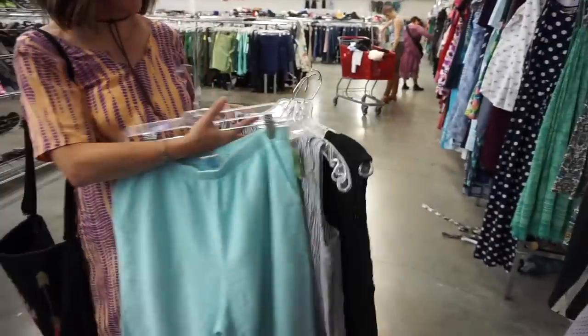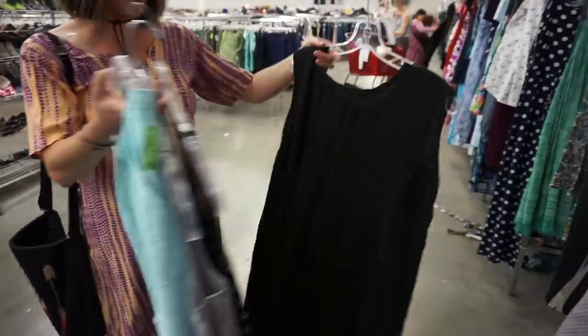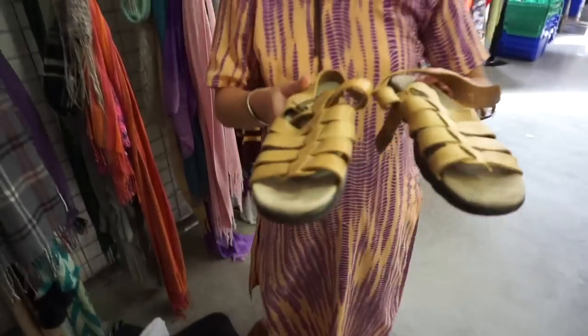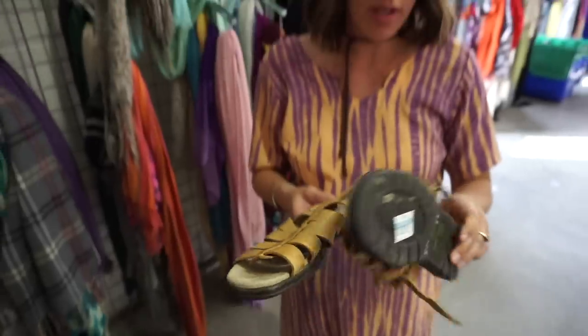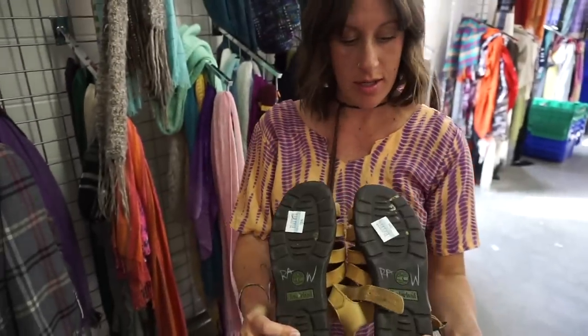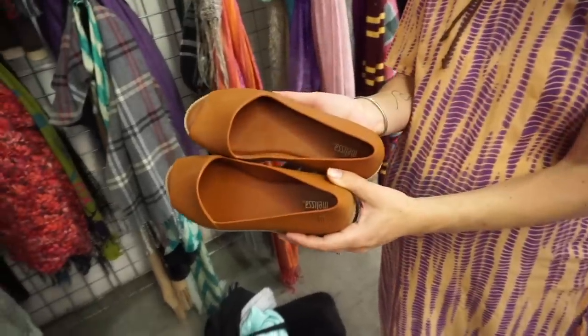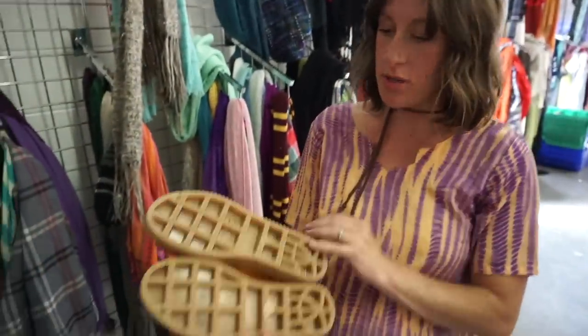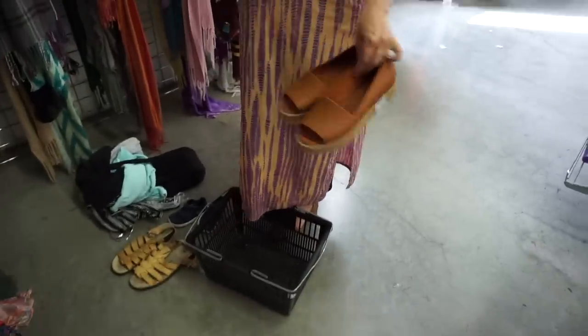Jumpsuit. Nice. Oh, that's a jumpsuit. Cute. Oh, that's perfect. These are kind of weird, but these are cute. I found that I need really good support, so the flats really just aren't working for me anymore. And these are really cute, and they're so comfortable. I feel like they would go good with what you're wearing right now. Yeah, totally. These slip-on shoes are ideal.